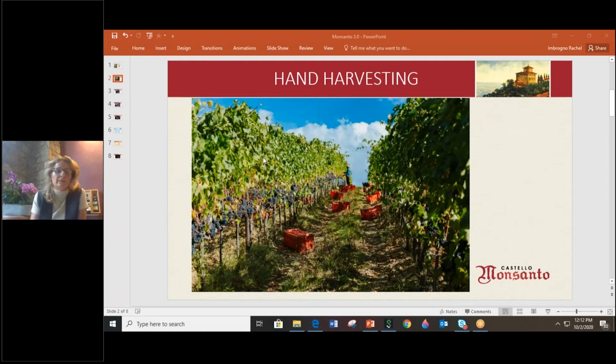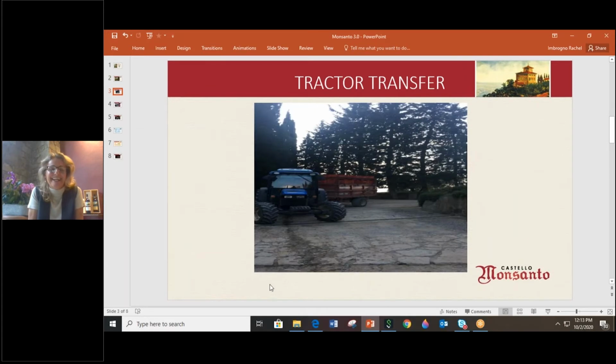So all the grapes are picked and put in this red basket, about 20 kilos. And then the baskets are brought into the destemming point. I think that Rachel can show quickly how it works.